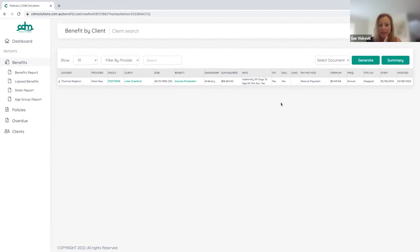Now, this is the bit that was really helpful when getting ready for annual reviews. So you've got 20, 50 client reviews coming up in the next month ahead. You can run a report per client. Now, this might just be test data, but I know with my clients, a lot of their clients will have multiple different policies per life with multiple different insurance providers, and they've always struggled to pull together a single report that's got all of that information for the client.